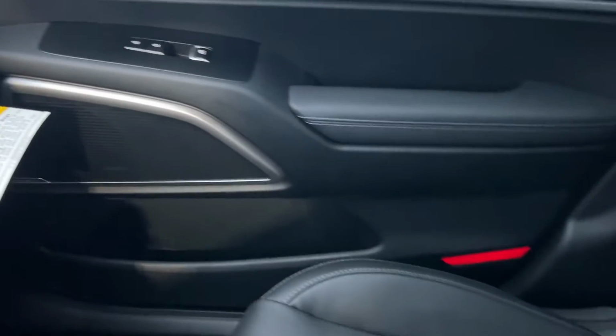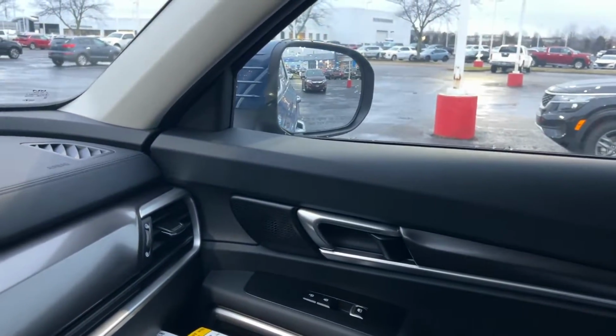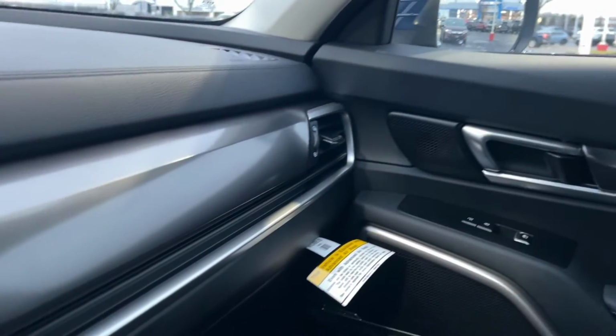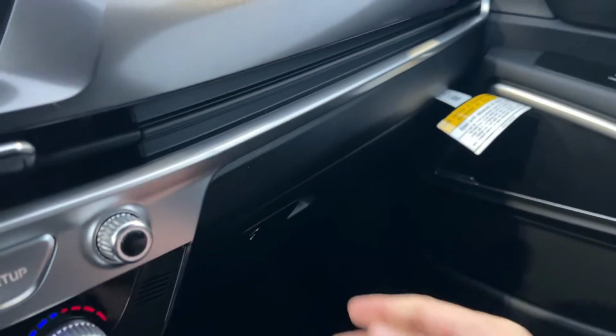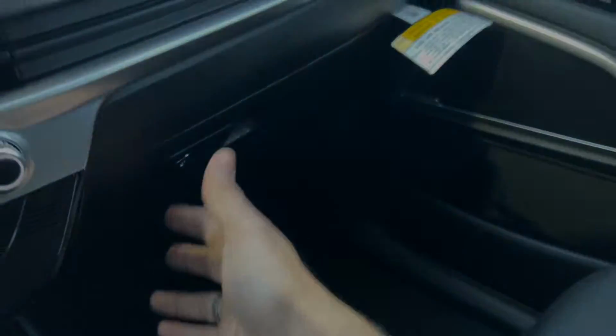Here is your passenger side seat. This seat is not power operated, and on their door side you can see a simple lock unlock button as well as their window controls, and here is your normal size glove box with your manual.